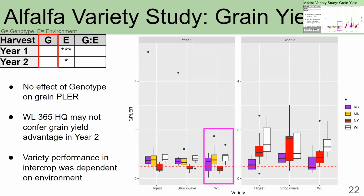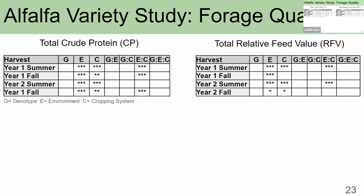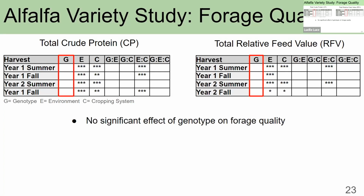And we saw in year 1 in New York, confidence intervals actually did not show that intercropping gave a grain yield advantage for any variety, which may have been related to the lodging we discussed previously. So for our forage quality, there was no significant effect of genotype on total crude protein or total relative feed value, which indicates that no one variety confers forage quality advantage in intercrop over another.